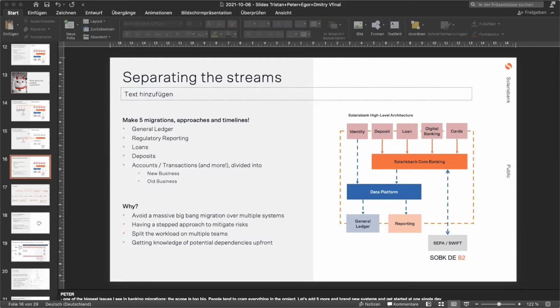Time-wise, somewhere in 2020, the decision was made to migrate in 2021. And then we already canceled the contract with the old vendor to the 30th of June. Let's say to raise the pressure a little.